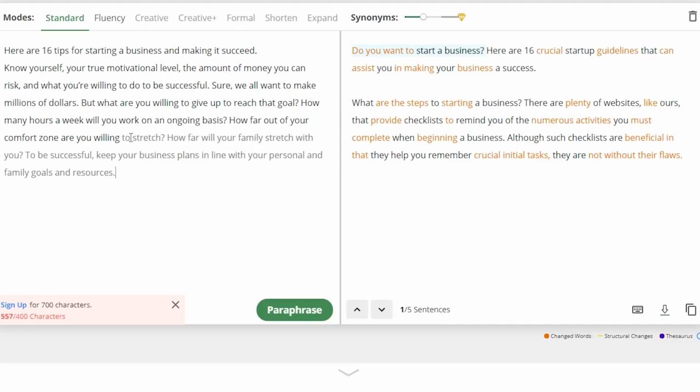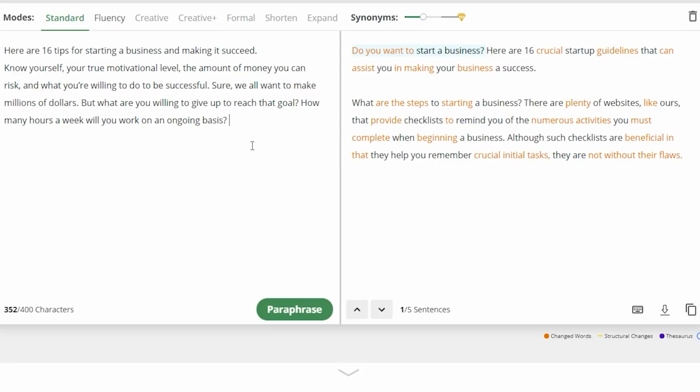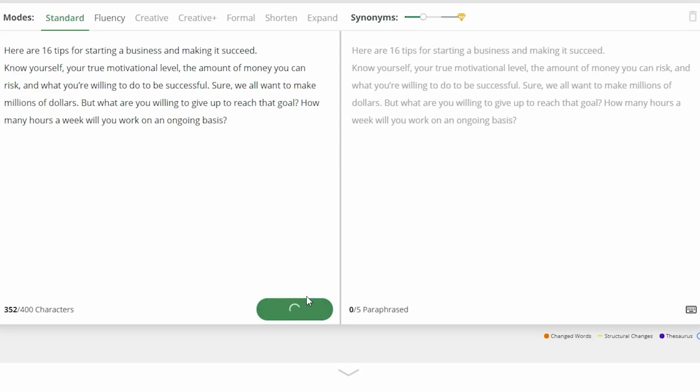And by the way, if you're not signed up to Quillbot, which is absolutely free, then you're limited to 400 characters per submission, which means I'll need to remove one sentence and then I'll add it later. So remove, for example, this sentence and maybe this one as well, and this will be enough. Now I'll click on paraphrase right here and it's gonna rewrite this part as well.